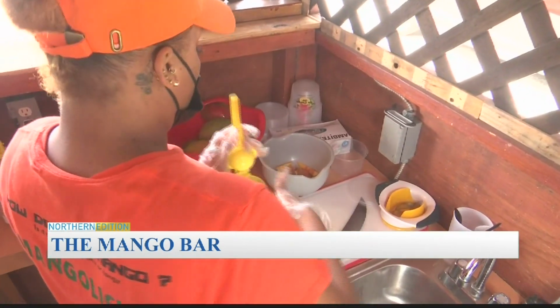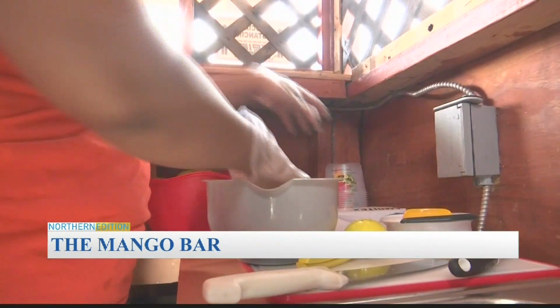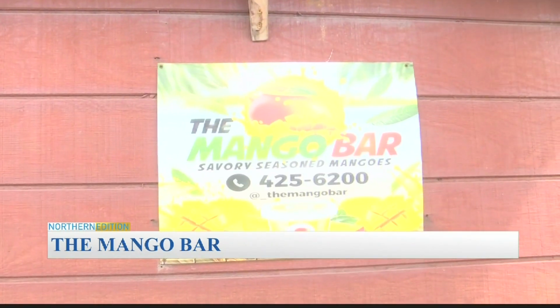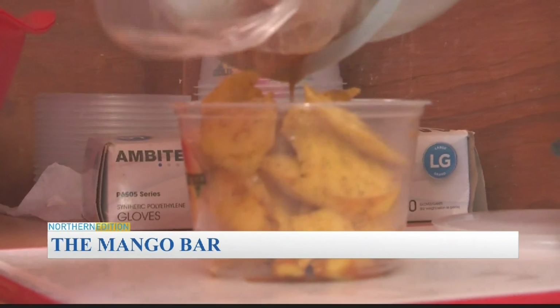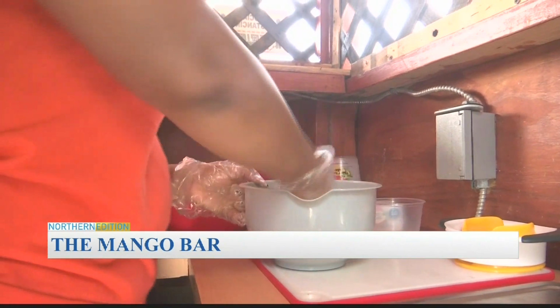It is an unusual business and one with customers who have an acquired taste, but it is something that is said to surely leave your taste buds wanting more. The Mango Bar is a new business located at the Les Fountain Plaza in Freeport, Grand Bahama. Proprietor Nikita Larota shares how she came up with the idea.